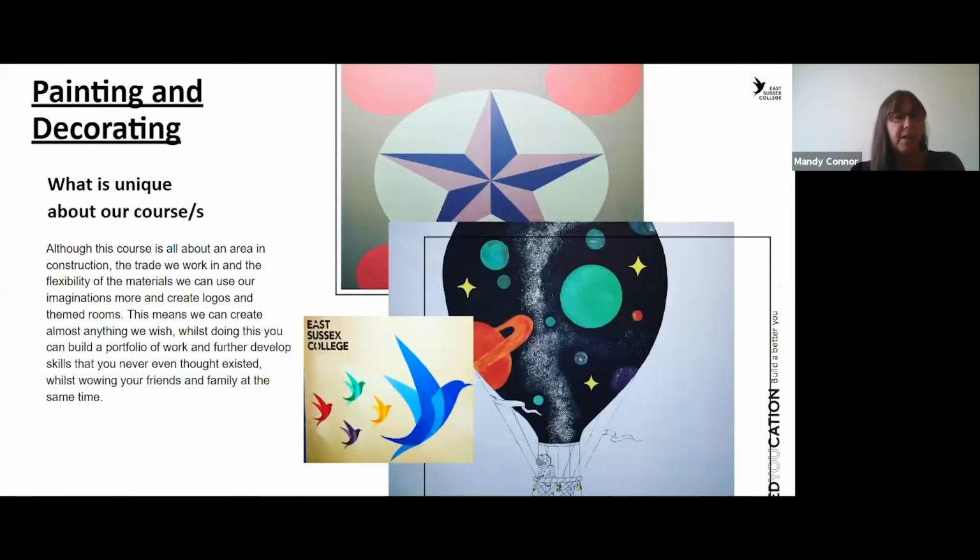What is unique about our courses, although it's all about an area in construction, the trade we work in and the flexibility we can use gives us the opportunity to really use our imagination. Some of the photos on this slideshow are all done by students that are at college at the moment, even the East Sussex College with the martlet birds there. So it's really nice because Chris and Phil are really open to you being creative and coming up with your own ideas.